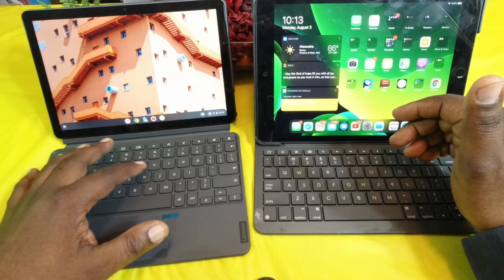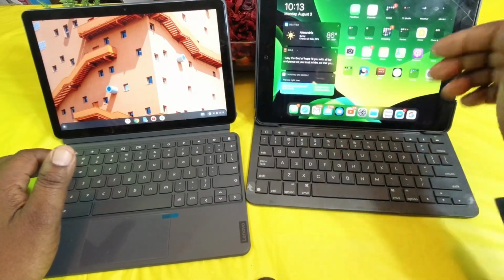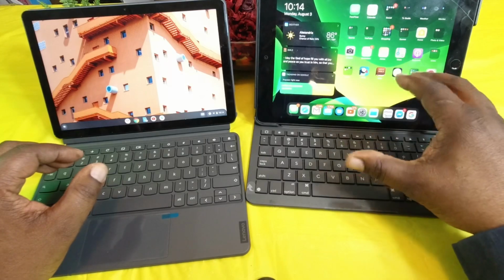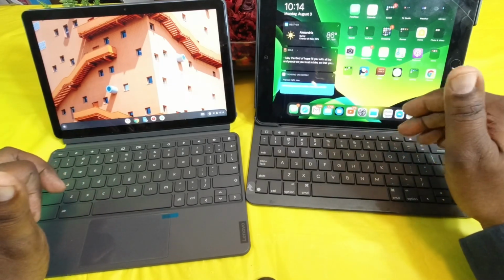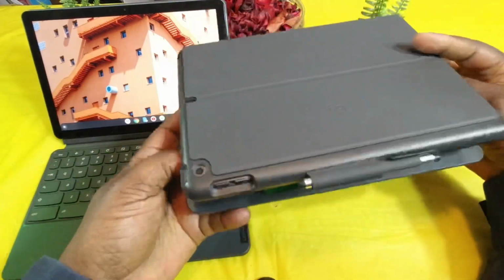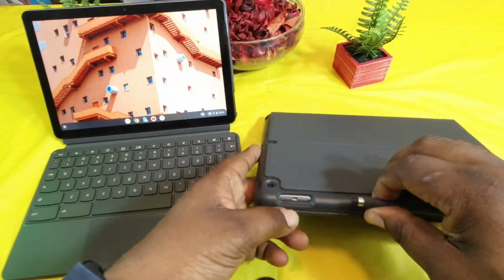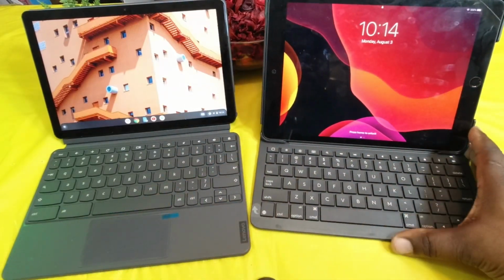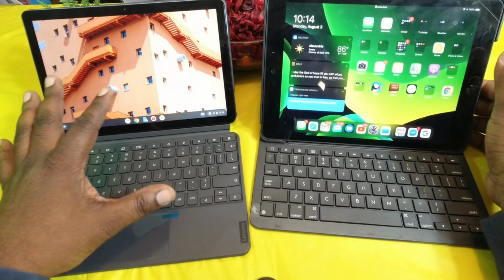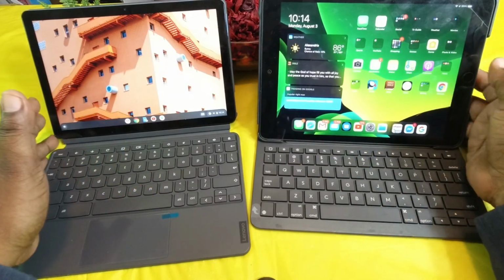This is the official Lenovo keyboard over here. It has a little trackpad. This is the Slim Folio keyboard case that I picked up. Apple does make its own keyboard for this. This is not the Apple keyboard here. This is a Bluetooth, the Logitech Slim Folio. But you can get Apple products that work with this, and you can get a variety of keyboards and accessories for the iPad, where you're not going to get as many accessories for the Lenovo Chromebook Duet. This has been out for a while, so you can get a lot of accessories for it.